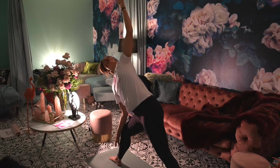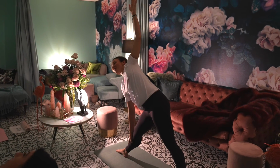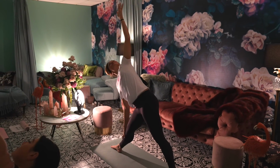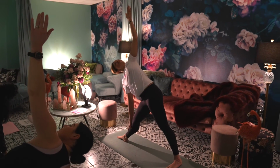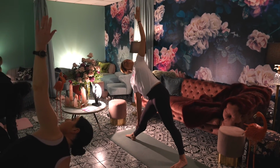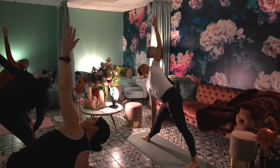Beautiful. Straighten your right leg. Left hand comes down, right hand comes down to the thigh. Beautiful. As we come into Trikonasana, triangle pose. Finding your stability through your base as you feel that sense of liftedness through your heart.